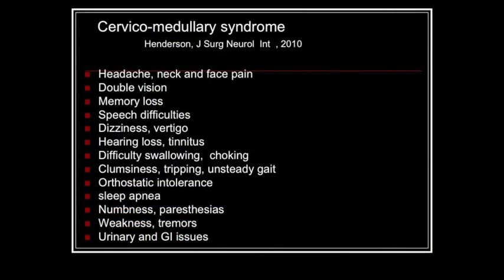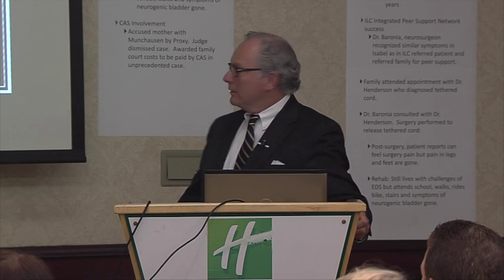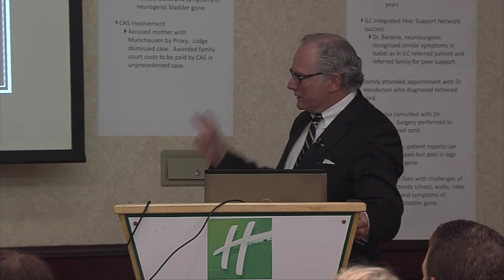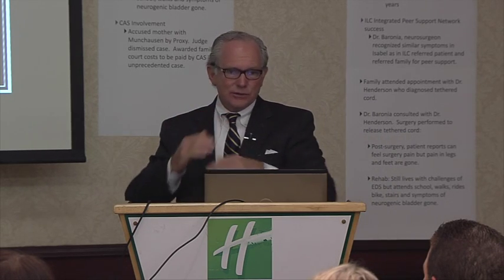And patients with craniovertebral instability usually have a cervicomedullary syndrome. It's manifest by headache and neck and even face pain, double vision, memory loss, speech difficulties, word finding problems, dizziness, vertigo, hearing loss, tinnitus, difficulty chewing, swallowing, choking, clumsiness, tripping, unsteady gait, orthostatic intolerance, sleep apnea, numbness, paresthesias, weakness, tremors, and even urinary and GI issues. So if you have a patient with all of these problems, the only place in the body where all of these things come together in a nexus is in the craniocervical junction.